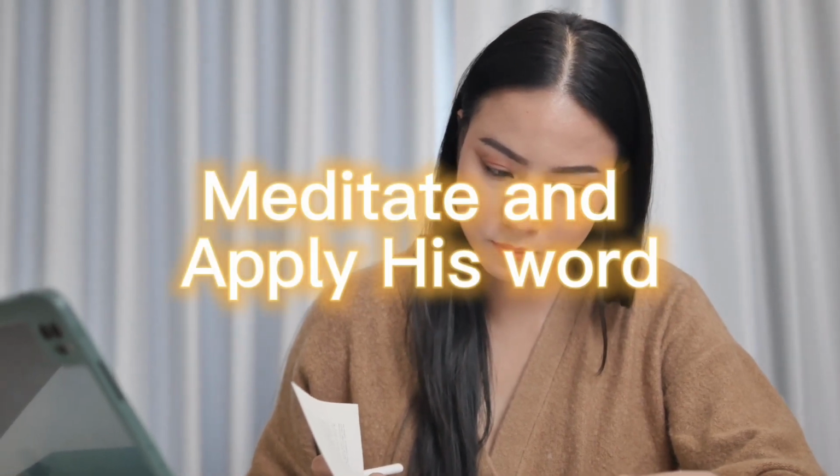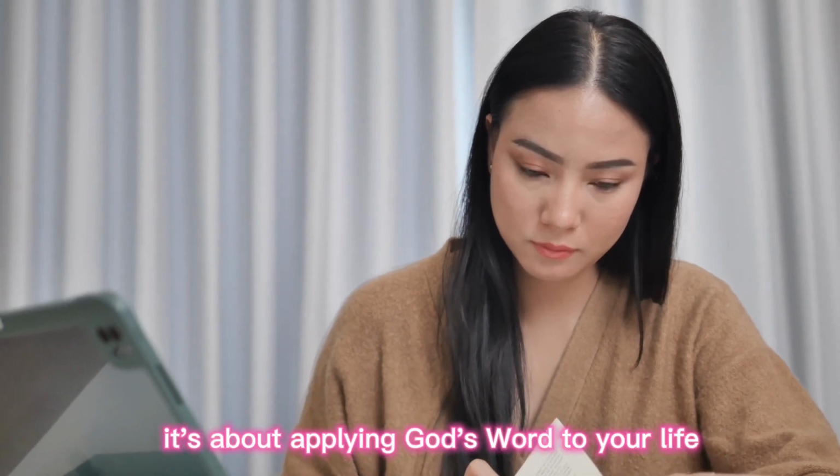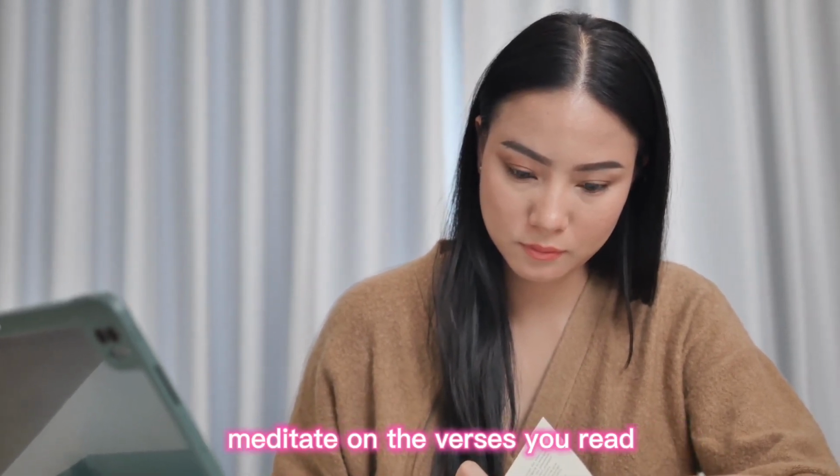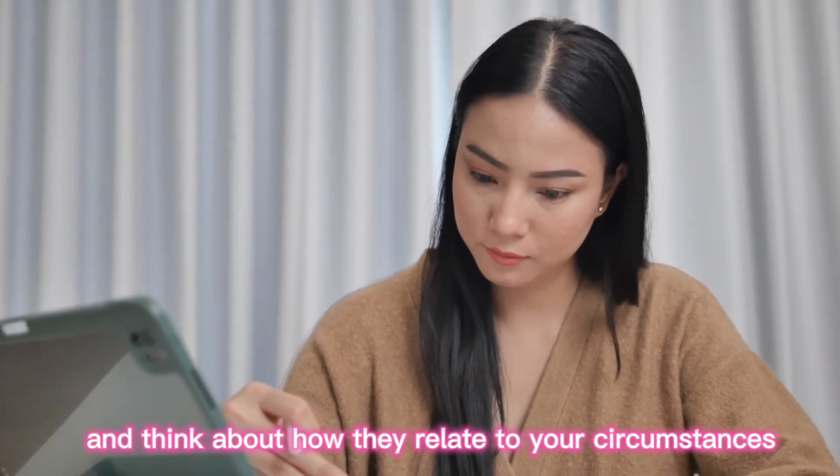Step 5, meditate and apply God's Word. Bible study isn't just about acquiring knowledge. It's about applying God's Word to your life. Meditate on the verses you read, ponder the meanings, and think about how they relate to your circumstances.